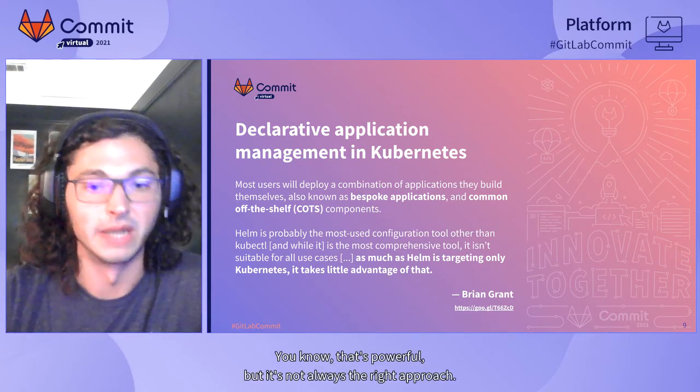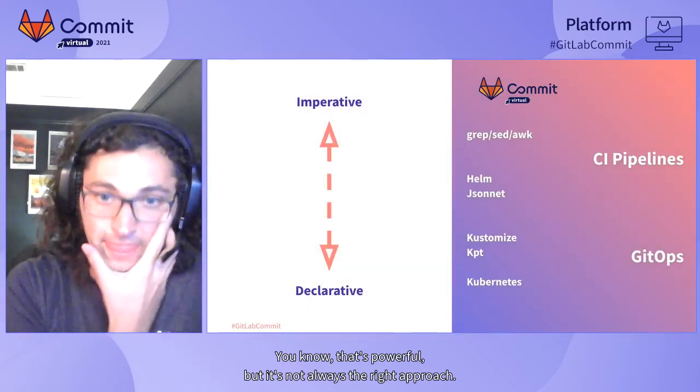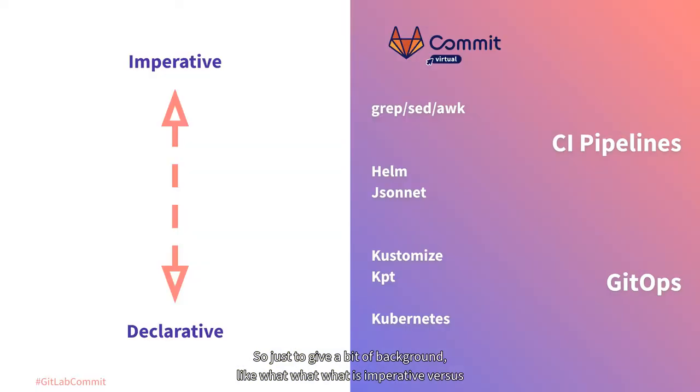That's powerful, but it's not always the right approach. So just to give a bit of background, what is imperative versus declarative? To help explain that, I have some examples here. Towards the top are more imperative approaches to deployments, and then the bottom is leaning towards more declarative application management.